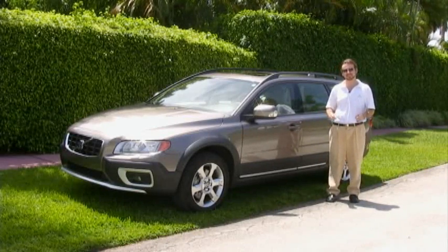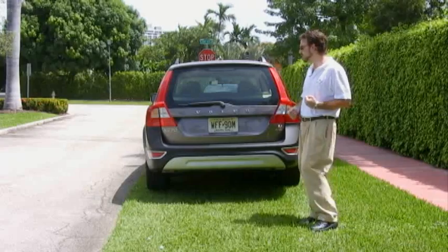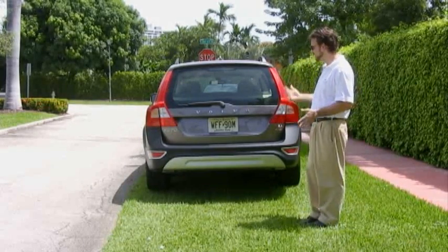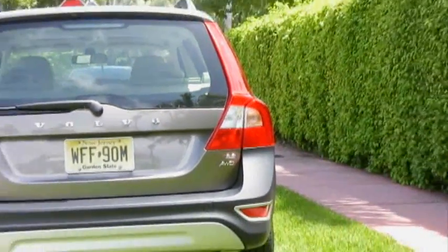It's a tough version of mom and dad's wagon. Now, we've brought you to the back of the car because wagons are something that Volvo does really well. This is pretty much the standard wagon back that Volvo has always made, nice, square. It's using their now trademark tail lamps that go all the way across the back pillar.